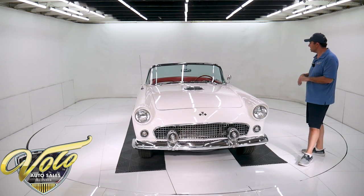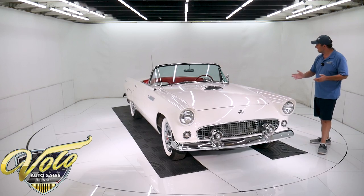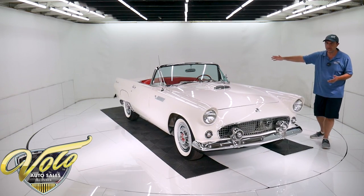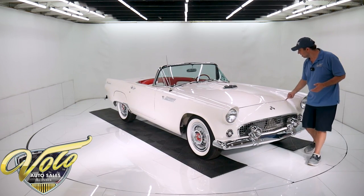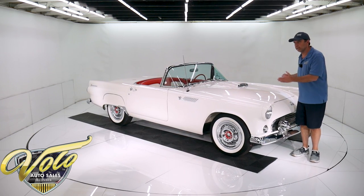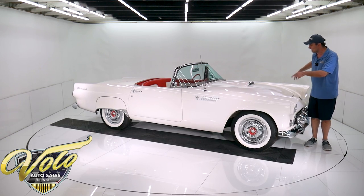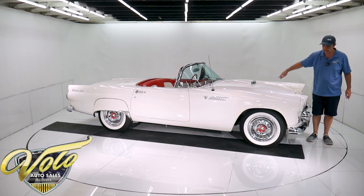The body itself, same thing. This is an older restoration. It's held up really well. It's straight, it's smooth everywhere. The body gaps fit real nice. Now a T-Bird, the hood has to be square all the way around. There's no room for error. You tweak this hood any which way and it's gonna hit somewhere. This one fits real nicely.